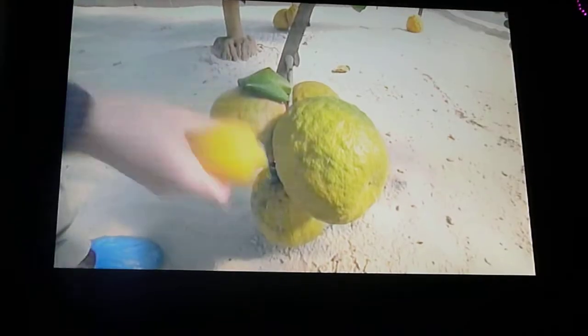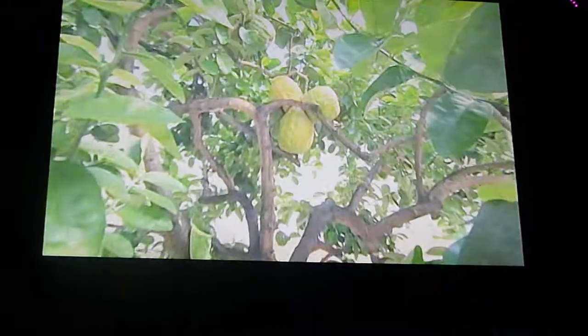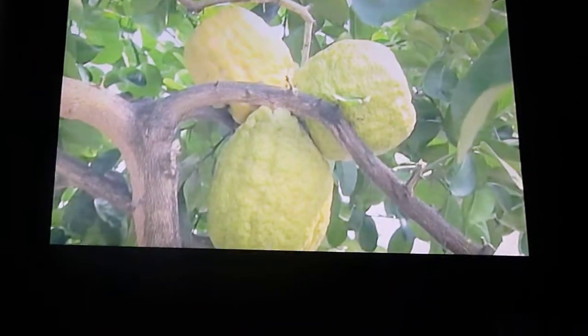That's great. Now this is a normal size lemon, and you compare it to this size, it's pretty big. It's a lot bigger. Wow. Now, what other things can you do with these lemons? These particular trees are more of an ornamental or a novelty crop.